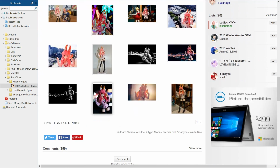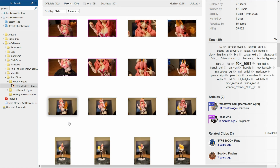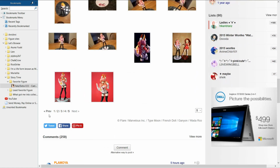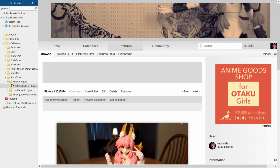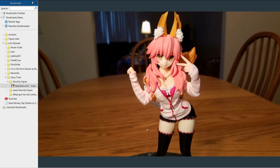I've got lots of pictures up here of her. There was one I kind of wanted to show off because I really liked it. Yeah, we'll look at this one. Like I said, I really love her, and every picture that I've taken of her turns out wonderfully. So I love this figure. This is my favorite figure.